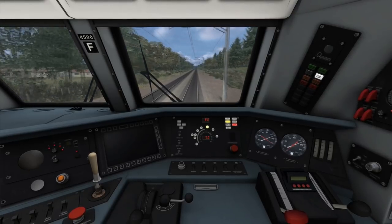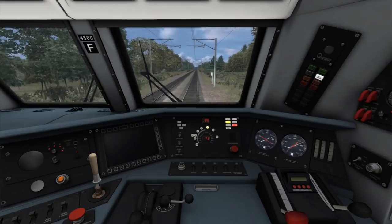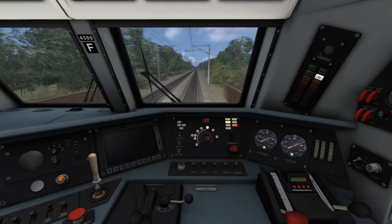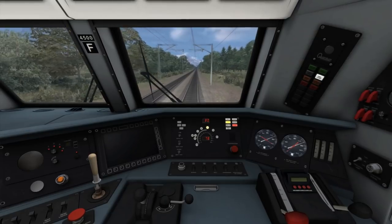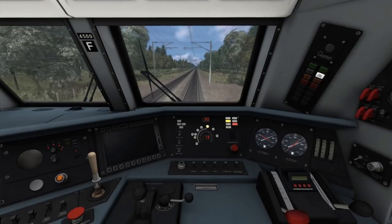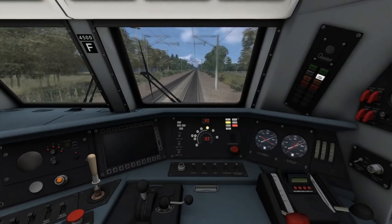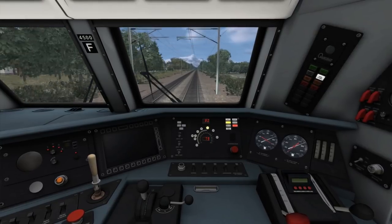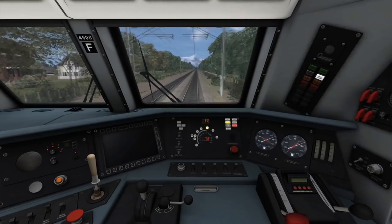We're about to start on an upward gradient of 0.8%, which will affect our ability to accelerate. I'm going to have to use a medium power at 80 miles per hour to try and maintain the speed on the gradient along here. At this signal just here, we've now got around 1.25 miles to go to our stop. I'm going to idle the power and apply the brakes for our stop at the next overbridge coming up.